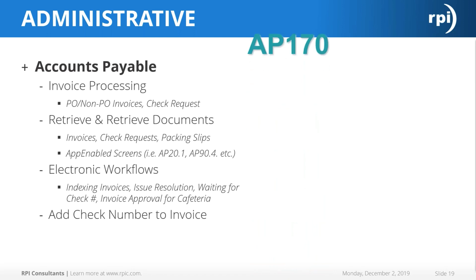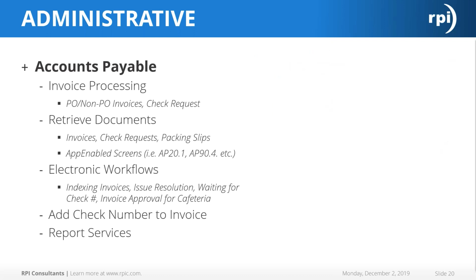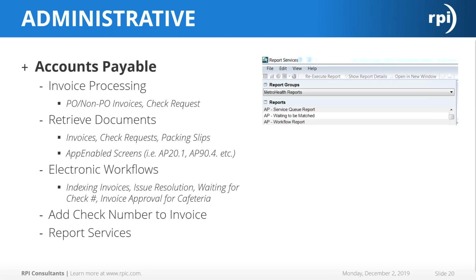And then, like I mentioned, there is a workflow queue that they have that waits for the check information. So what happens is their ERP system sends over an AP 170 file to their OnBase system, and then that information will update the invoices with a check number, invoice amount, and check amount.